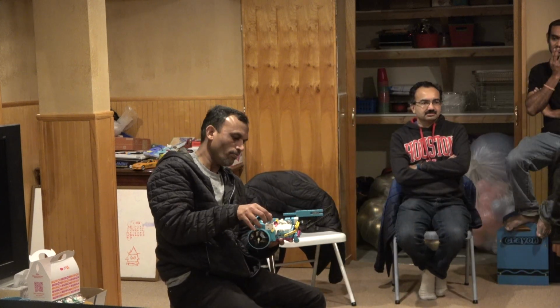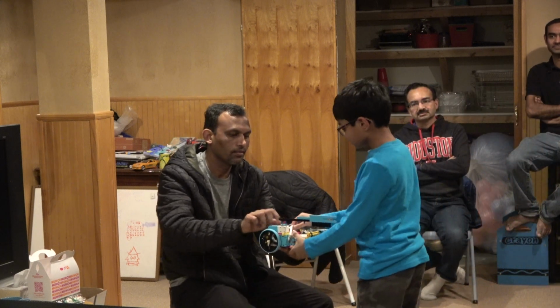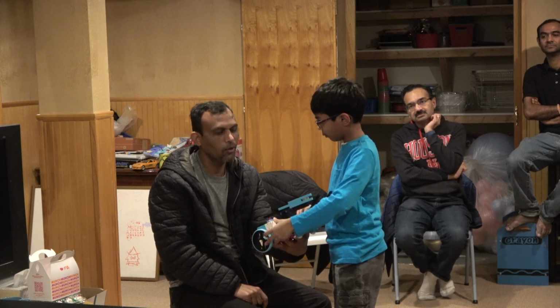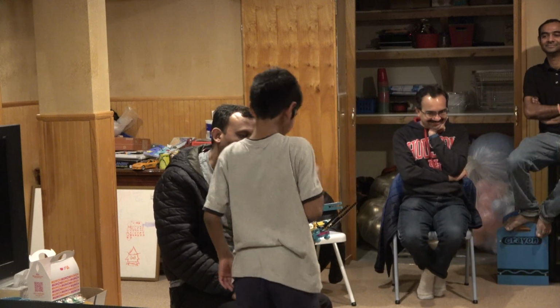So what is this for? These wires? These are the connectors. These are to connect the motors to the hub.